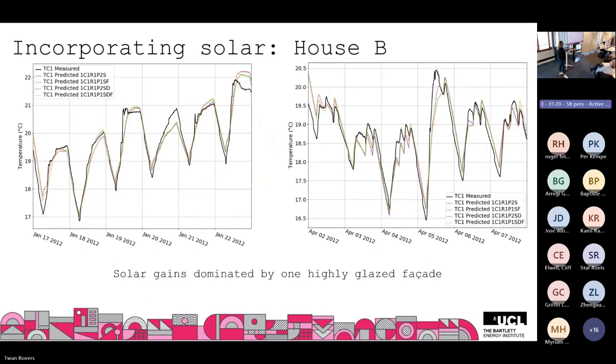So this is house B, which has skylights and a winter garden and loads of glazing. And for this one, for both January and April, only one facade was needed to accurately represent the internal temperature. But in January, diffuse radiation was also required, which makes sense. It was probably cloudier than in April.